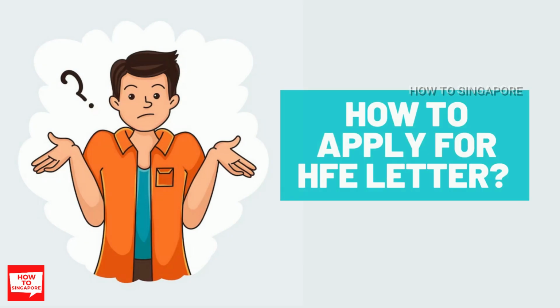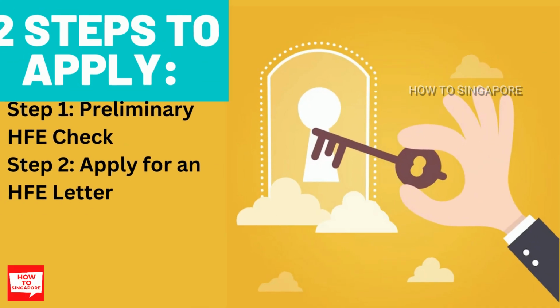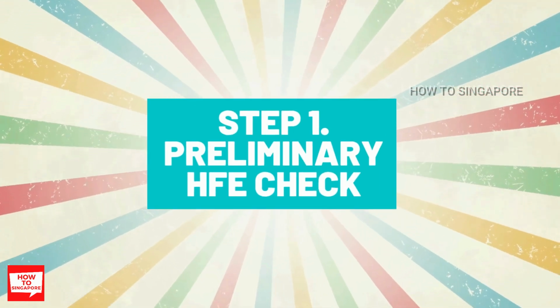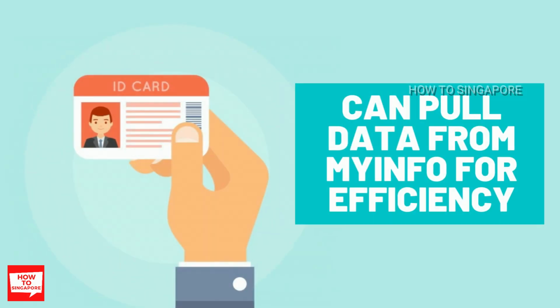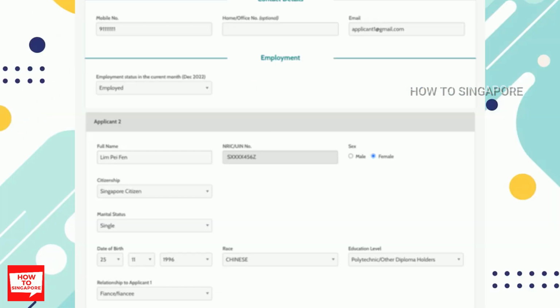So how to apply for an HFE letter? There are just 2 steps to apply for an HFE letter. Step 1, preliminary HFE check, and step 2, apply for an HFE letter. In the preliminary HFE check, you will need to provide your household particulars and income details. You can save time by using My Info to retrieve your particulars and update them if there are any changes. You will also need to enter the particulars of the co-applicants and occupiers in the application.